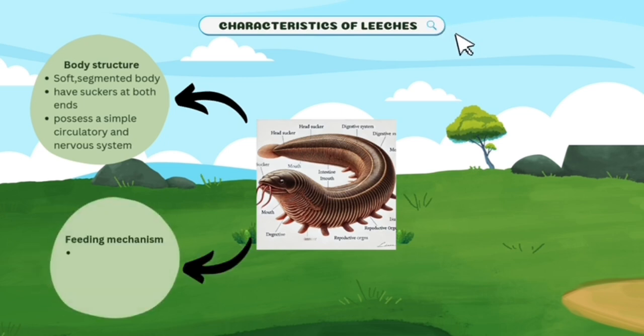Next is feeding mechanism. Leeches are hematophagous, meaning they feed on the blood of animals like mammals, fish and frogs. They locate prey by sensing vibration. Using their suckers, they attach to the host and suck blood, releasing an anticoagulant to keep it flowing and an anesthetic so the host doesn't feel them feeding.